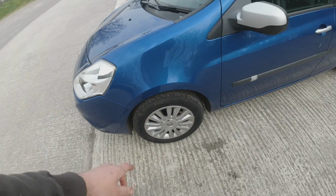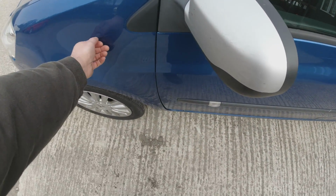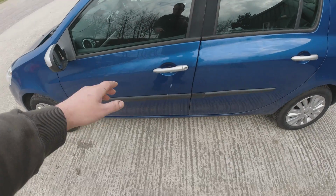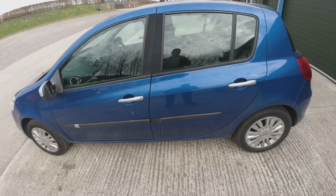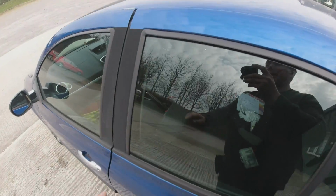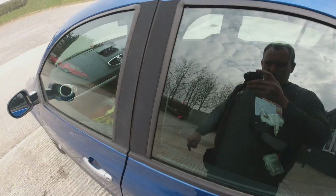Alloy wheels good, no curbing. Wings good, no damage there. Very light scratch. I think some of that'll polish out. Yeah, it's only in the lacquer that'll polish out. Some light scratching across the top here. Again, that'll polish out. It's looking actually really clean. Little minor mark down there. Oh, we've got a little bit up here. So definitely worth getting some paint because we've got to touch a few areas in.